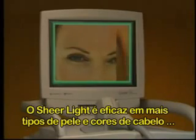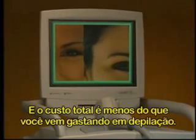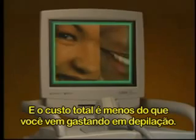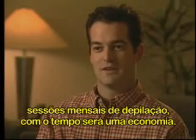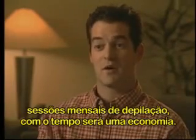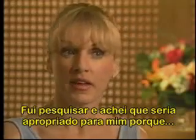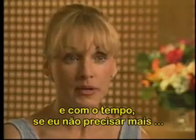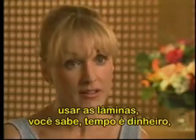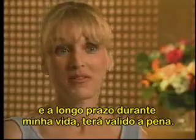The good news about Lightsheer: it is effective on more skin types and hair colors than any other laser system available. And you may be surprised to find that the overall cost is less than what you're spending now to remove unwanted hair. What really struck me was the fact that it would hopefully take the place of having to wax and go back month upon month, and it would save me a good amount of money over time. When I investigated it, I found that it appealed to me because of the time that I spend shaving, and I felt that over a long period of time, if I had a good result and I didn't need to shave again, that time is money, and over my lifetime, it would be very worthwhile.